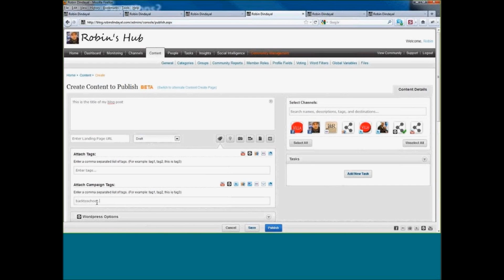And then via the report cloud and intelligence dashboard, you can report based on those campaign tags, so you can see all the comments that were pulled in based off the content published for this campaign. Okay, so I think that takes care of that one.